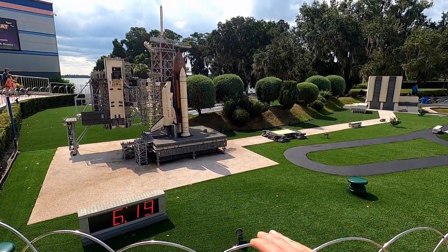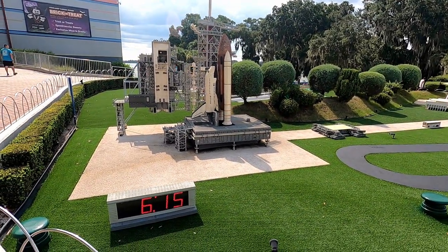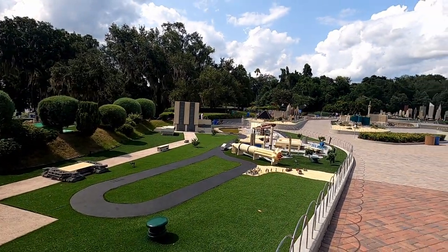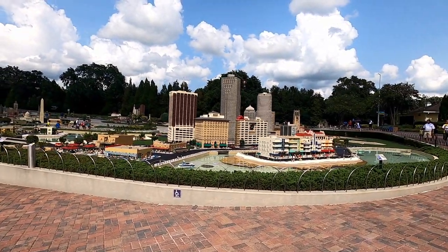And I heard that this rocket ship takes off. It goes several feet off the ground every 10 minutes. It's got 6 minutes left, so we'll see if we can catch that. Maybe we won't be here until then, but we'll see. Nice to be able to see it all. See all the little details too.